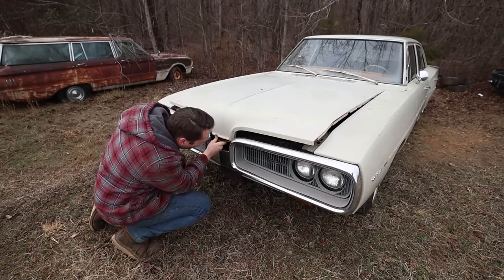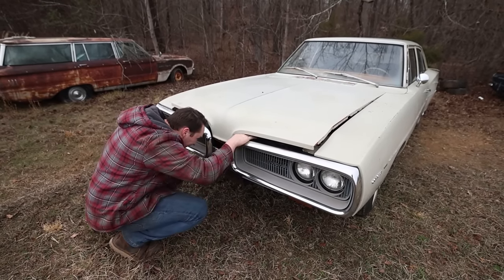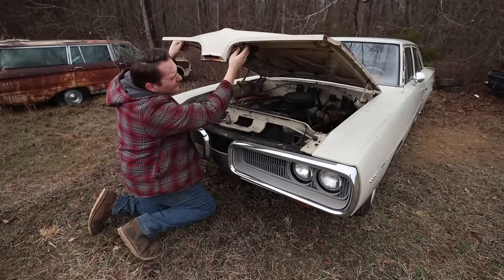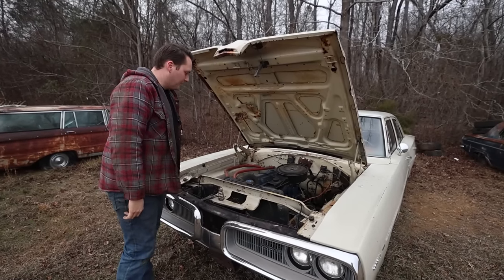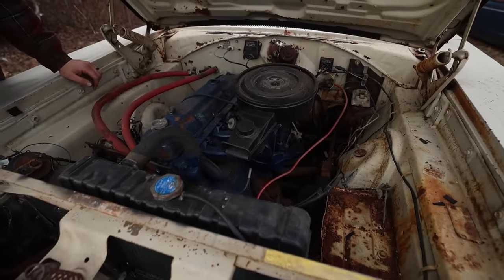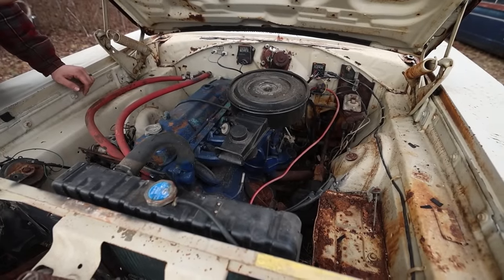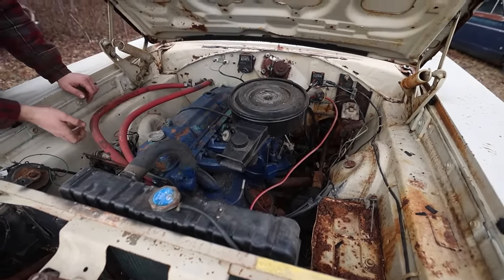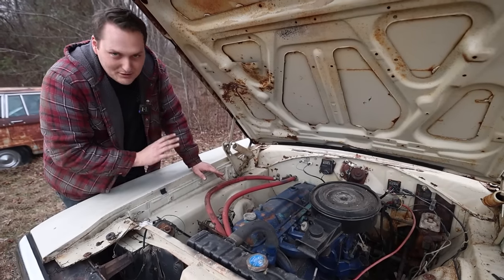I've opened this hood before, and I don't even remember how to do it. Am I supposed to reach all the way in here? Holy moly. Oh, there it is. Okay. But look at this. It's an engine. Slant six. Again, as basic as it could be. No power steering, no power brakes, no AC, just a heater. And that's really about it.